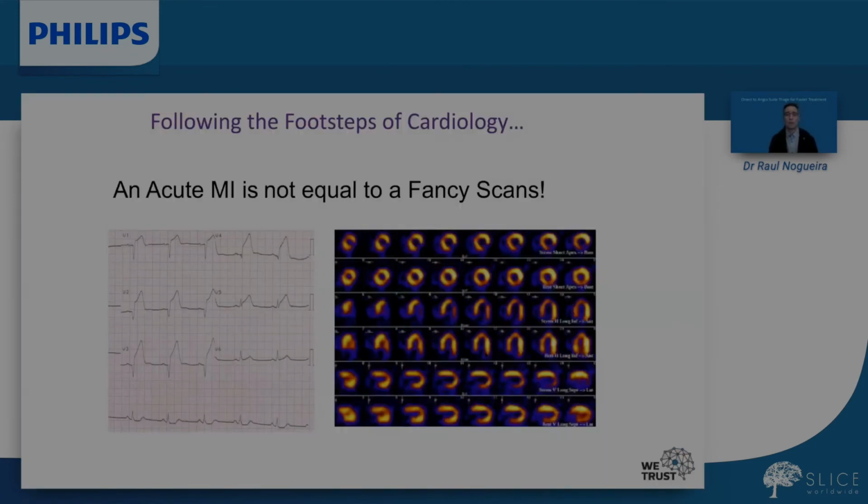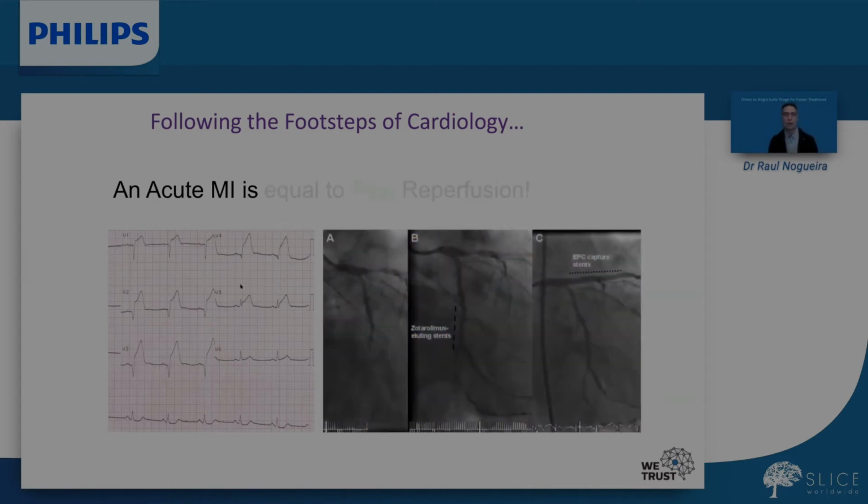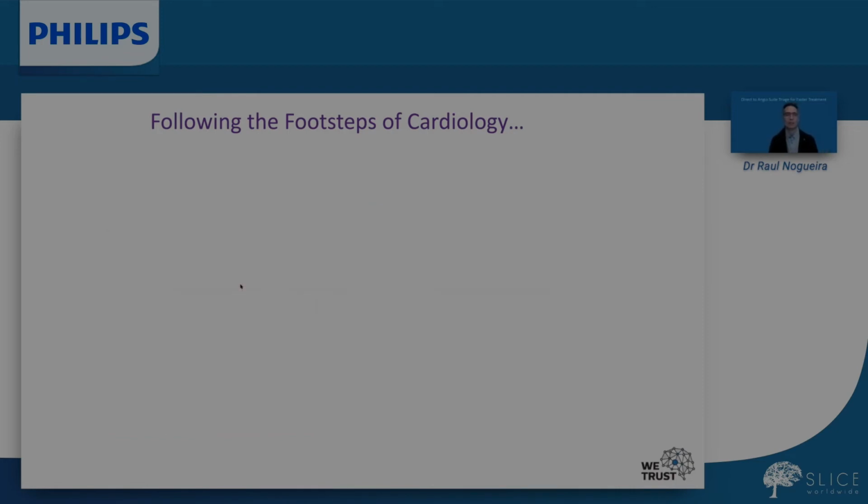If we follow the footsteps of cardiology, it's clear that cardiologists could have had the approach of making an acute MI a fancy scan. They had the myocardial perfusion scan technology available to them decades ago. However, what they decided to do is equate acute MI to fast reperfusion rather than to more refined imaging technology that oftentimes only leads to overselection and exclusion of patients that can still benefit from treatment while actually delaying treatment, and these are very time sensitive issues.